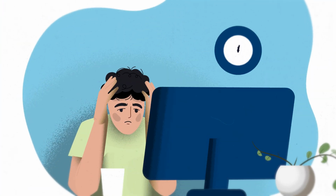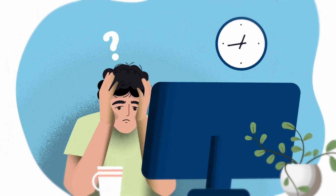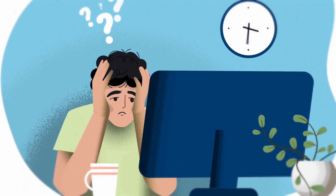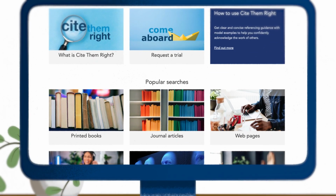Do you ever feel lost about where to start when it comes to referencing? Does the thought of creating accurate citations make you want to shut down your computer and walk away? Cite Them Right is here to help.